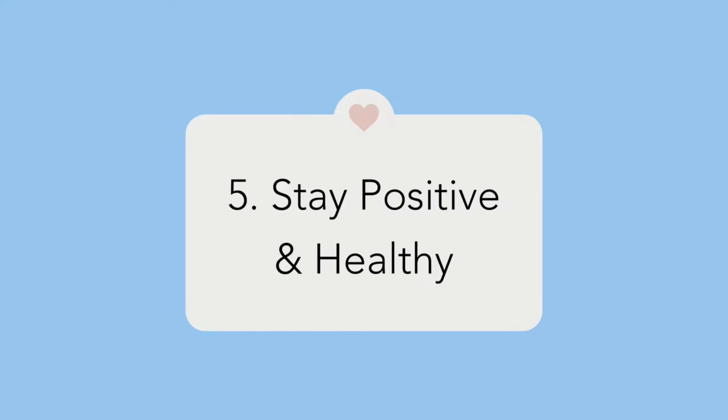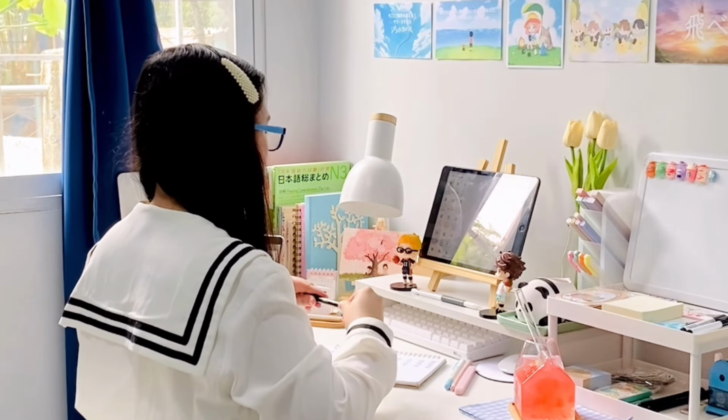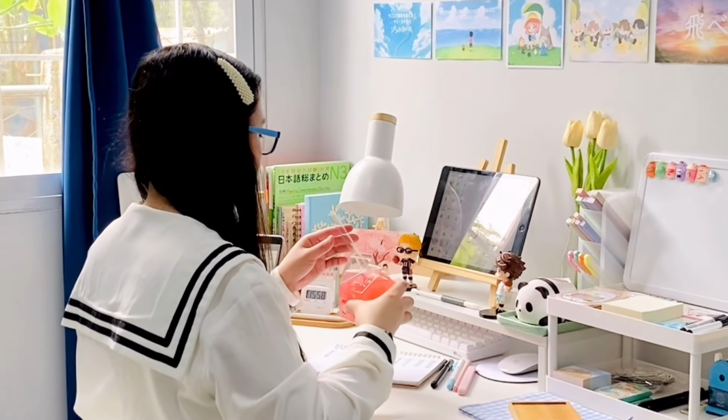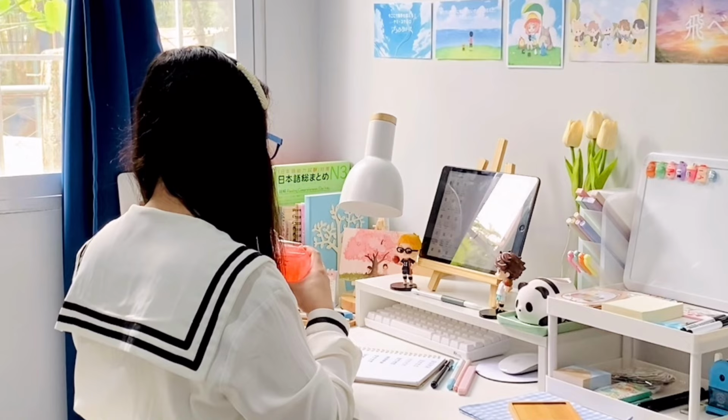Tip number 5. Stay positive and healthy. Maintain a positive attitude and take care of your physical health. Ensure you get enough sleep, eat well, and take breaks during study sessions to avoid burnout. As much as possible, please avoid getting sick so you can take the test on your top condition.